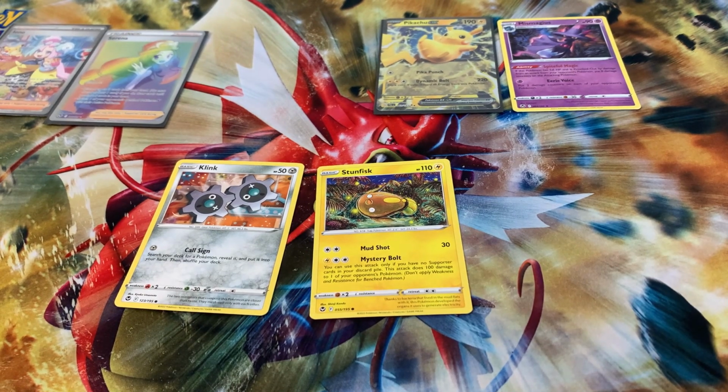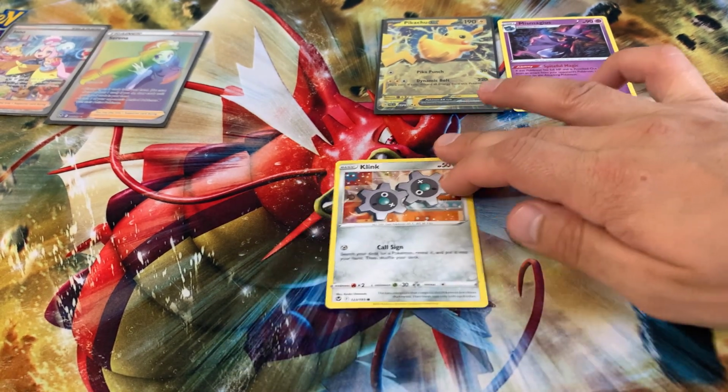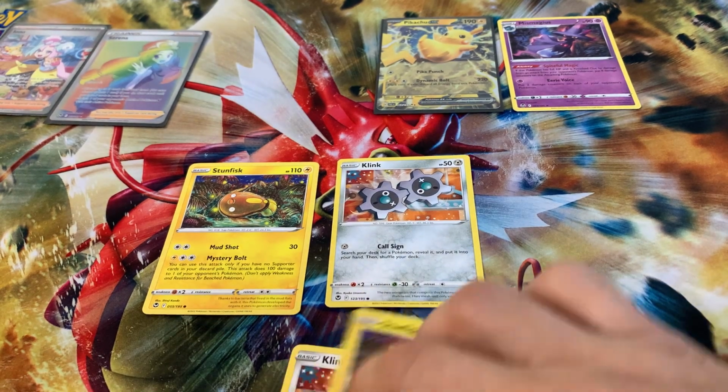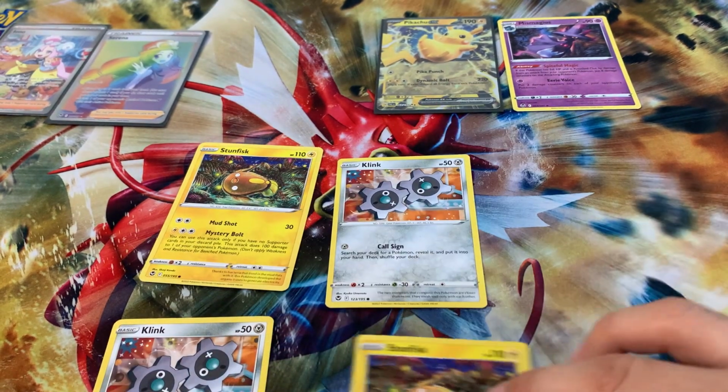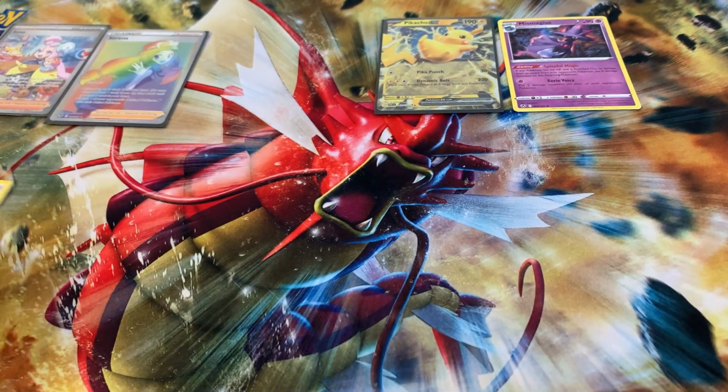Stunfisk with the heavy HP. Sorry, guys. And your Clink didn't do it. My Clink maybe will. Well, I know that because I got a Stunfisk as well. Are you kidding? Same thing, just with different people. This is karma in real life, guys. TCG Sun gets a point.